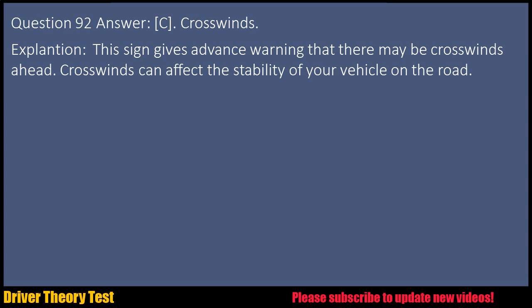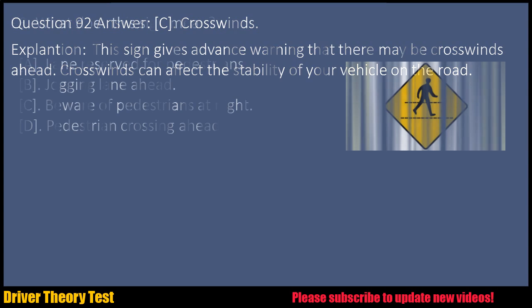Question 92. Answer C. Crosswinds. Explanation: this sign gives advance warning that there may be crosswinds ahead. Crosswinds can affect the stability of your vehicle on the road.